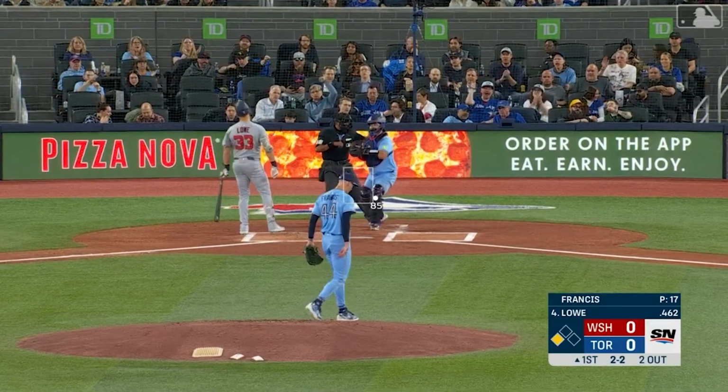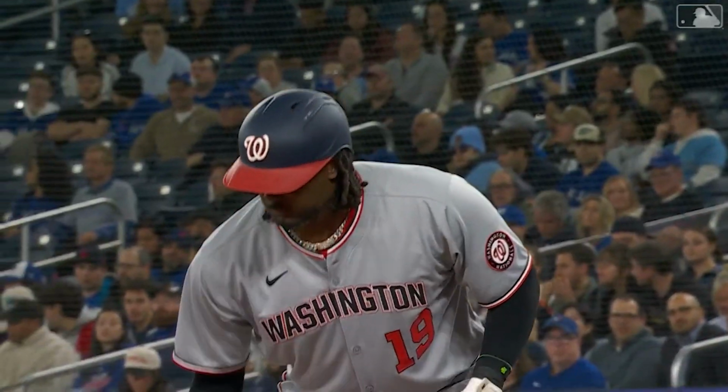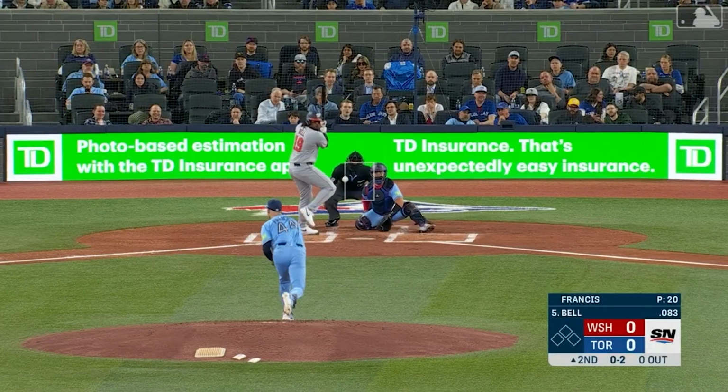Called strike 3. Splitter on the outside corner. And a scoreless first inning of work. No score, Blue Jays and Nationals. Bell, Luis Garcia Jr., Paul DeJong to hit this inning.